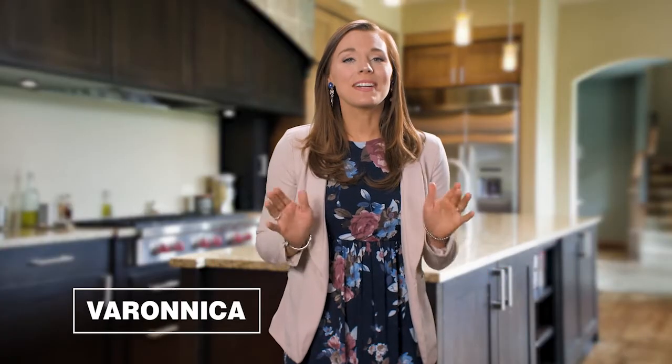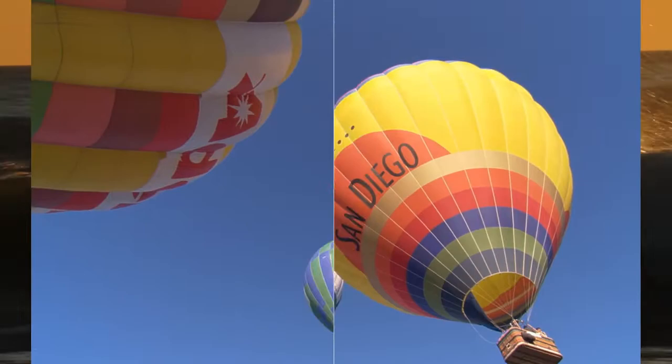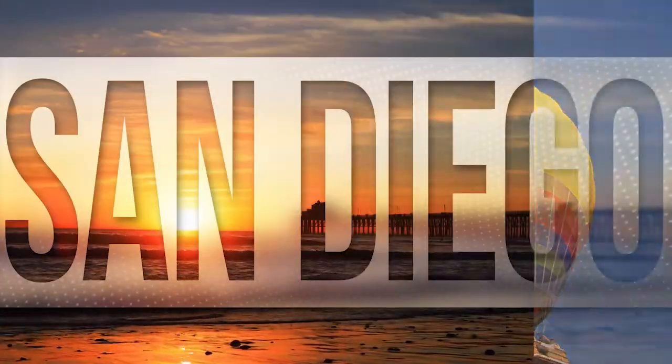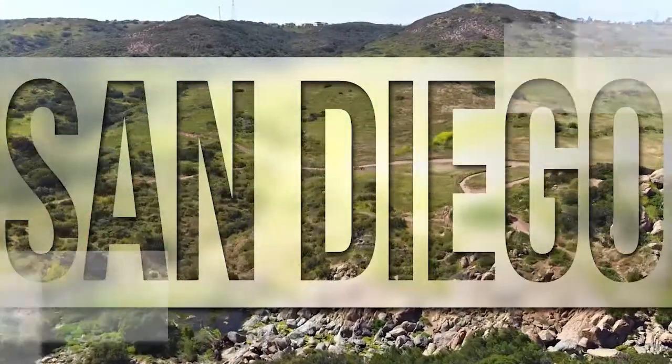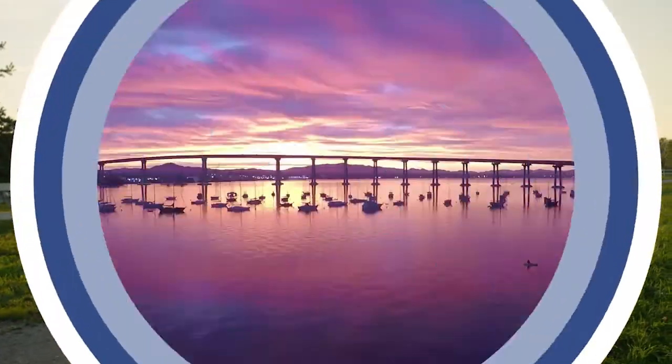Today we're taking you on an exclusive tour of beautiful properties throughout the region. This is an amazing place to call home, with gorgeous weather, celebrated beaches, and a vibrant cultural scene. Adventure awaits at attractions like Balboa Park and along the thoroughfares of Coronado.